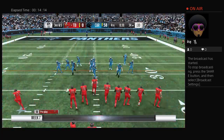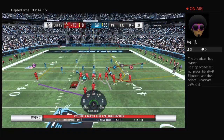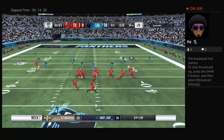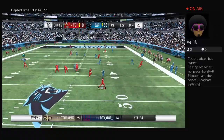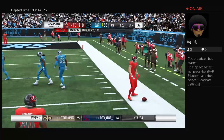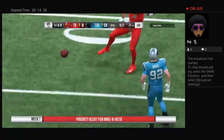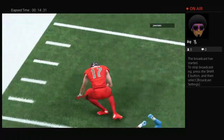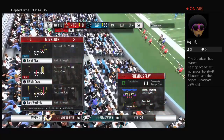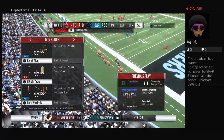Now, meanwhile, here's a 2nd down throw that's knocked away and incomplete. They come up now 3rd and 5 following the incomplete pass. To throw, Winston, eluding the pressure right, and Watson has it right side. Now the Bucs are going to use the first of their timeouts as the clock will stop with 21 seconds to go in the football game.